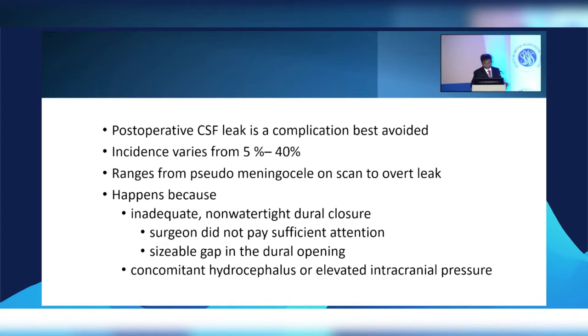We very happily breach through the dura. But we do know that CSF leak is a problem, and it's best avoided. Depending on what the operation is, the incidence can vary. In its simplest form, it will be a pseudomeningocele, which hopefully we can get away with, and very occasionally an overt leak, which then needs to be surgically repaired again.